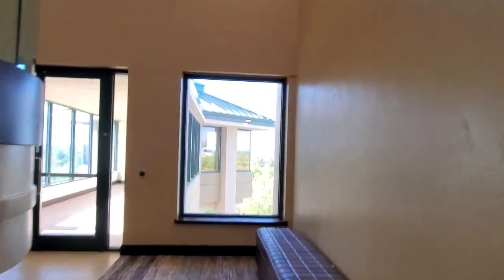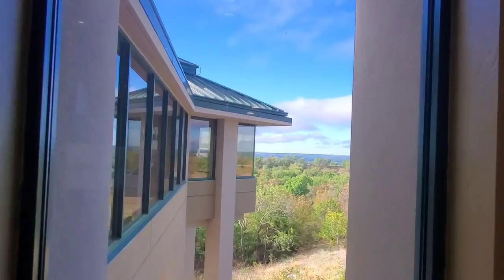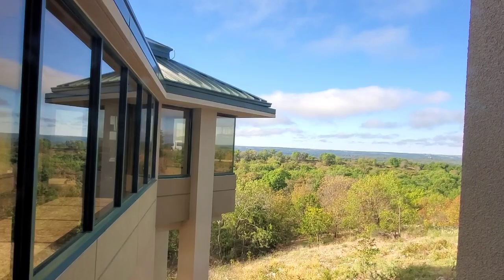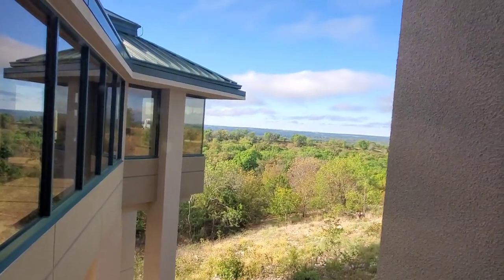Yeah, definitely coming back to this place. This place is awesome. The views are just amazing. We're in the Arbuckle Mountains, so you get a nice mountain view. That trail down there is where I sprained my ankle, way over there.